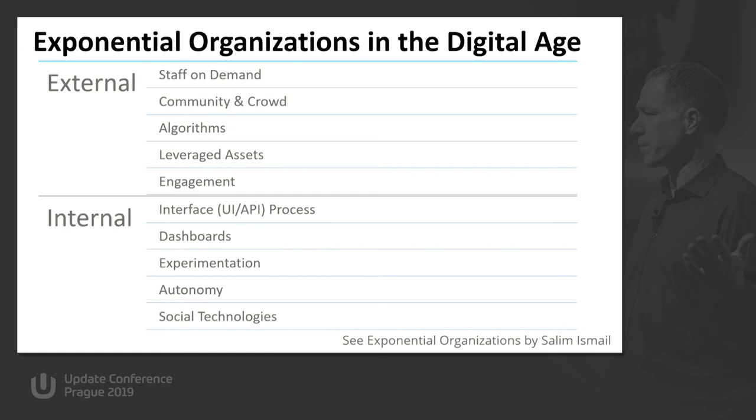When we start to look at exponential organizations, no longer just the technologies themselves, these are the kinds of things we want to be thinking about in terms of transforming our organizations. How do we do staffing on demand in the same way that someone like Uber did?